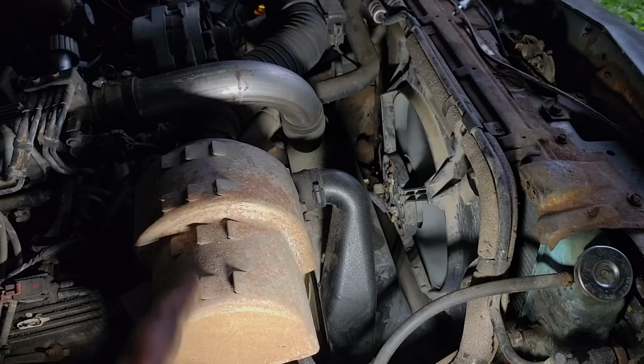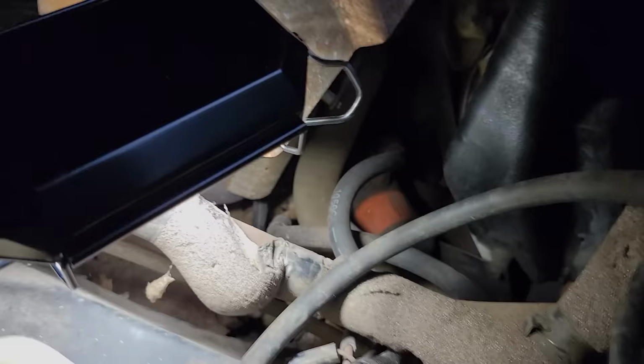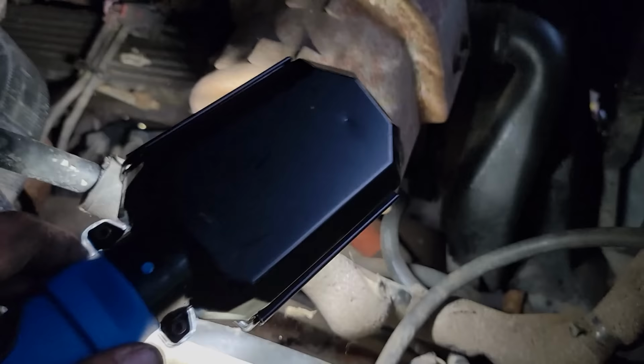Low speed fan kicked on, startled the guy. I was tracking the fuel line here, trying to figure out what's going on. But I'm glad that works.